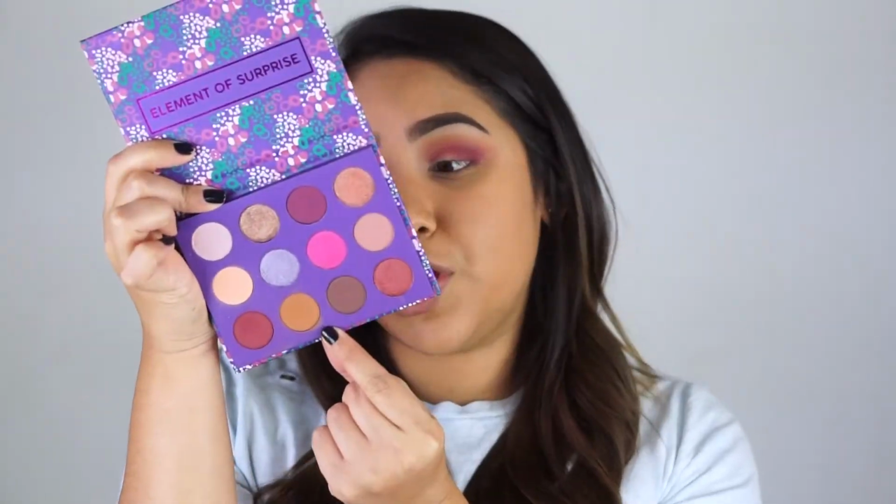Another thing that I want to say about this eyeshadow palette before I move on is that this palette has little to no fallout underneath the eyes or in the palette itself. This is the palette after me dipping into it, and the only thing I could see is a little tiny bit of color here on the shade Details.